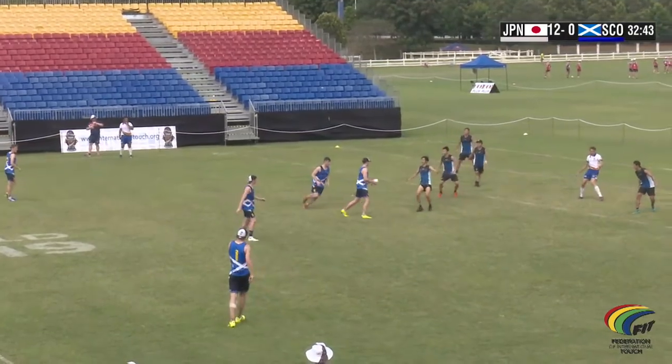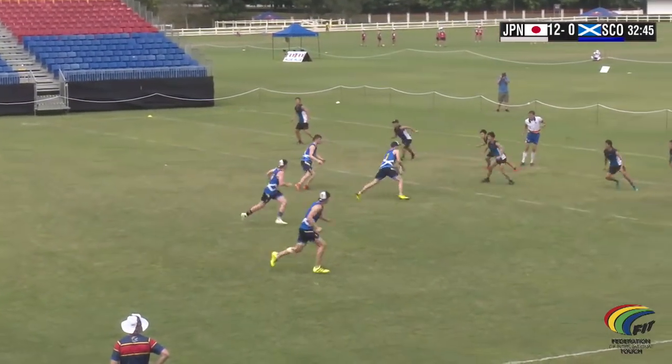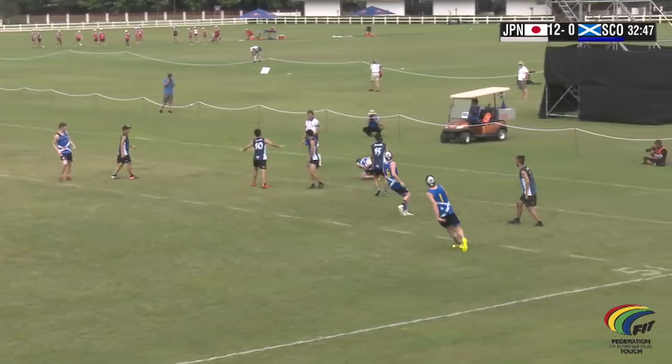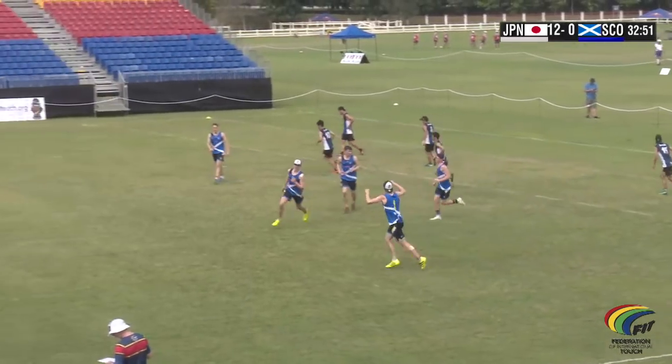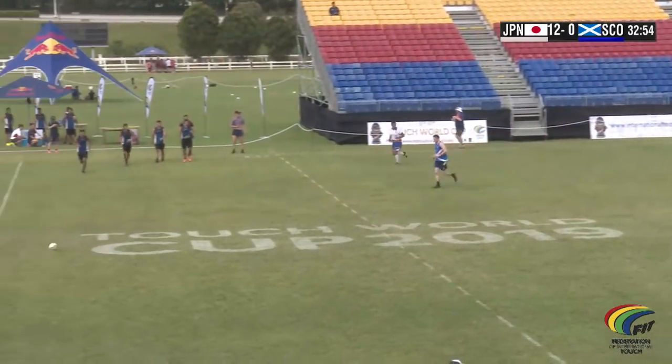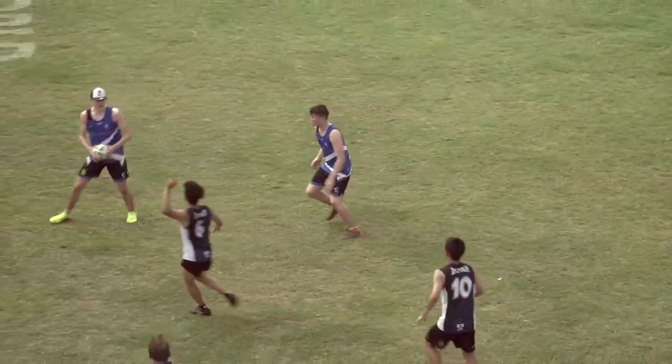Lawson gives it back to Smith. Smith got the ball back from Lawson again. He tries to get through again, dancing his way through. Very good call there on the board. And Tomiai Ishikara says the referee, no sir, I missed. And Scotland are finally on the board.